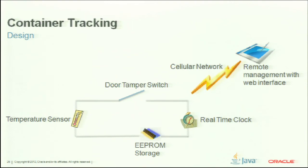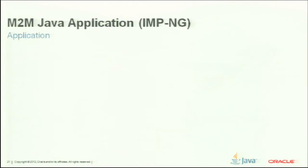So just to review, I want to have a temperature sensor, a tamper detection, I have a real-time clock, I want to save my information somewhere, and I want to report and be able to manage everything remotely. So let's see how we are going to do it and how easy it is to implement it. So we start with the application itself.